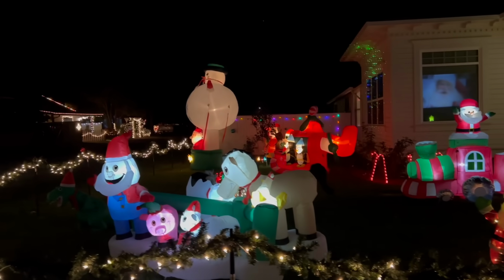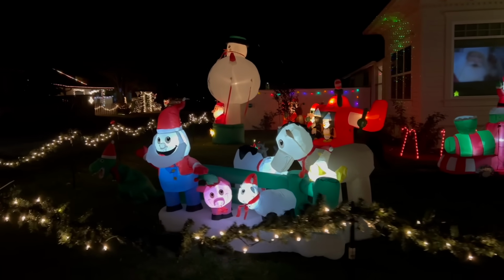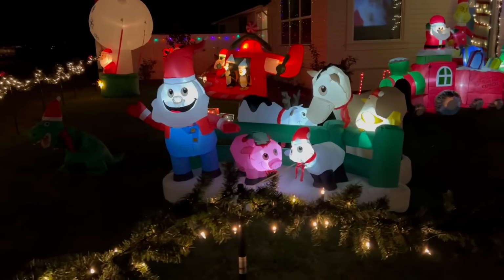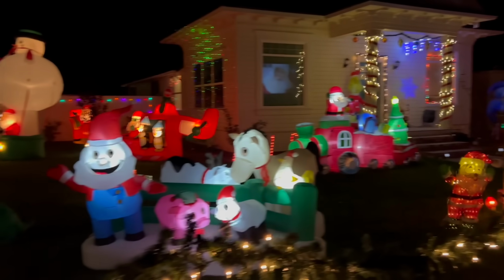You can see here's our house in the corner over there. This is one of her newest ones also. The little farm, she got a whole farm this year. She got this farm set and the giant chicken.